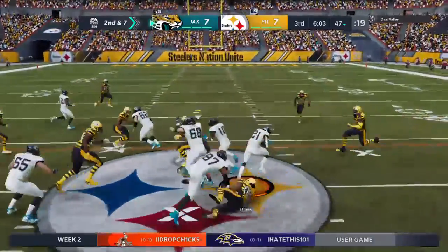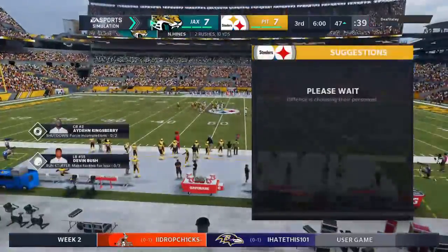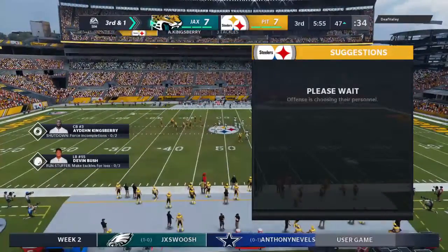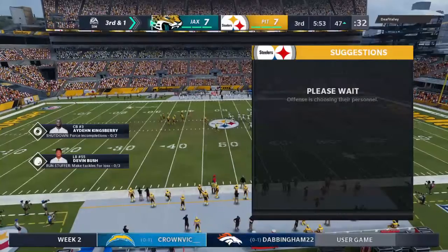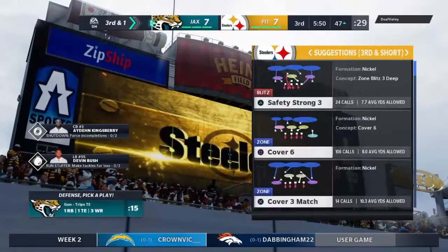Here's Hines. And he'll get this one across midfield and down into Steeler territory. Good work to pick up 7 yards there. That gets him into a 3rd and 1 situation. 7-yard gain on the play. And it's 3rd down.